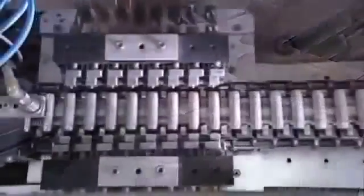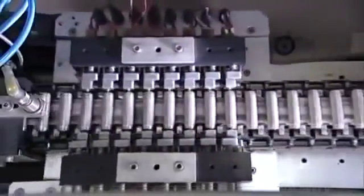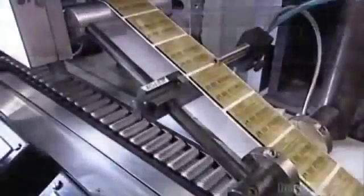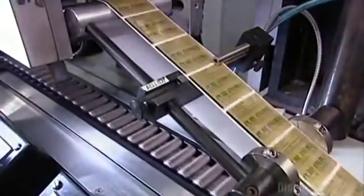An electrical testing machine contacts each battery for 200 milliseconds to ensure it has at least 1.5 volts. These batteries will be ready to use right away. No need to charge them first.